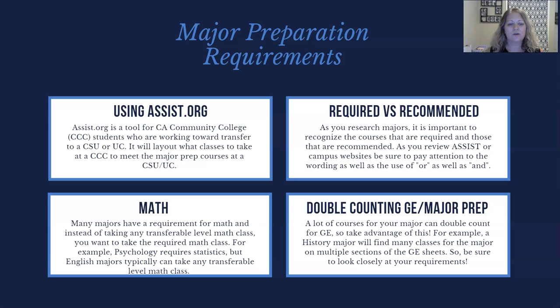Okay, so if you're not familiar with Assist, you can go to the Transfer Center website and we have a short video explaining how to use Assist. It's important that you recognize what is required and what is recommended. So as you research majors, you want to pay attention to the language that is being used. And so if there is a required course for admissions, you want to make sure that you get that course completed. You want to then also try to fit in the recommended courses, but they don't have to be done.